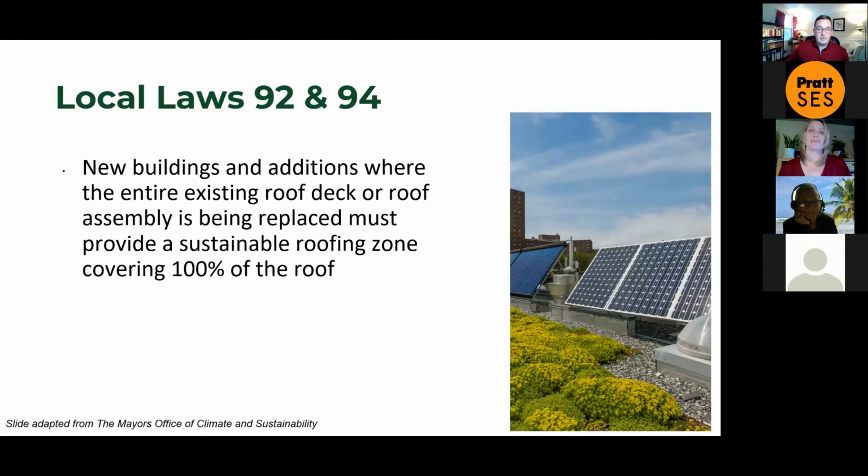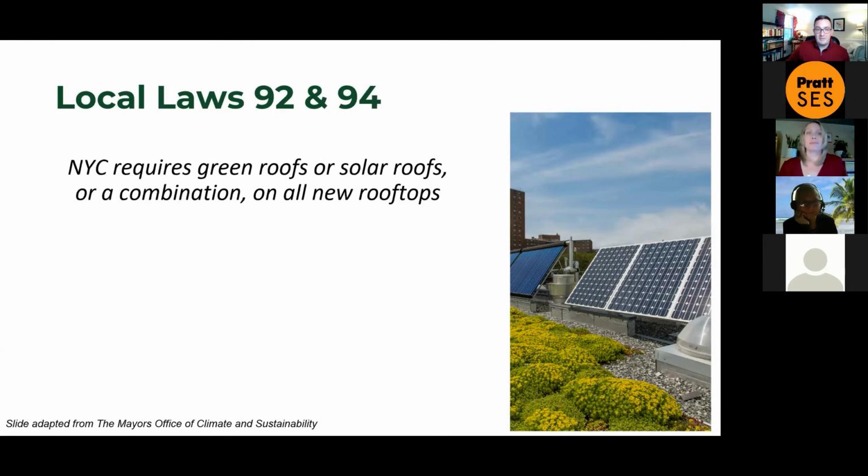So the local laws came in place as part of the Climate Mobilization Act. And what the law states is new buildings and additions where the entire existing roof deck or roof assembly is being replaced must provide a sustainable roofing zone covering 100% of the roof. Now, in plain English, what that means is New York City requires green roofs or solar roofs or a combination on all new rooftops.